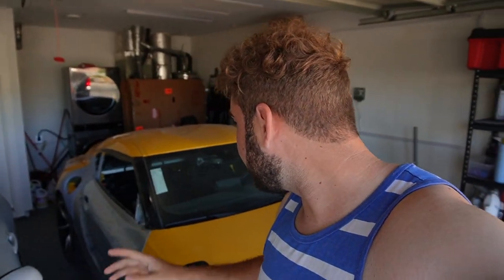But yeah, without further ado, let's go ahead and get this Supra out of the garage, put on that side mirror so you can legally drive this thing for paint now. And then legally drive it so then we can get that paint quote. And then we'll figure out how long we have to wait to get this thing painted. But hey, at least we're making progress.